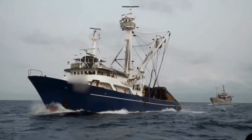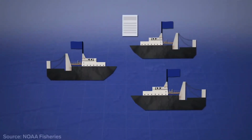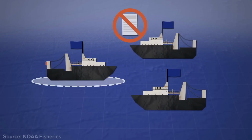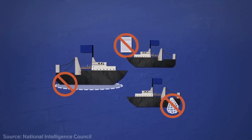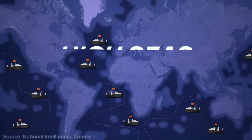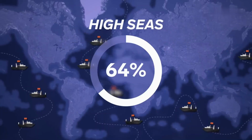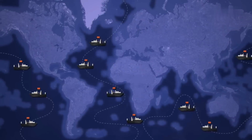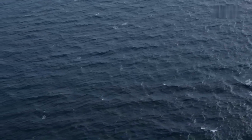So who exactly is committing these seafood crimes? It can be ships fishing without a license, operating where they're not allowed to, or using illegal fishing gear. They often sail through the remote waters of what's called the high seas. The region makes up nearly 2/3 of the oceans, and there's no one government responsible for protecting it. It's like the Wild West, so it's easier to get away with crime.